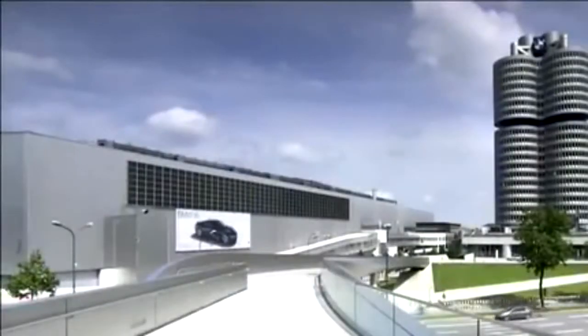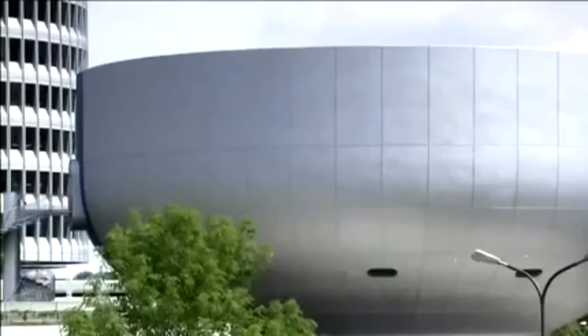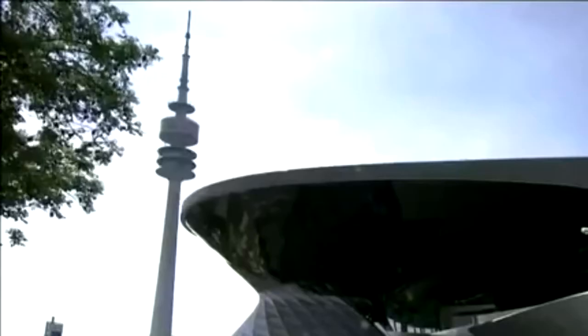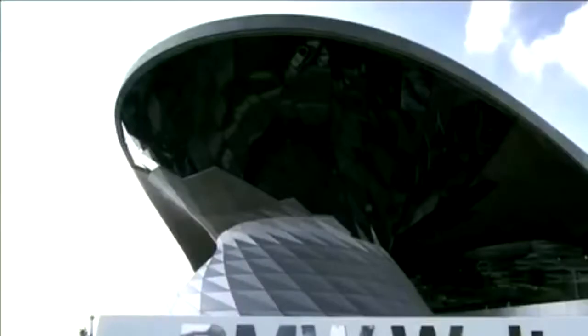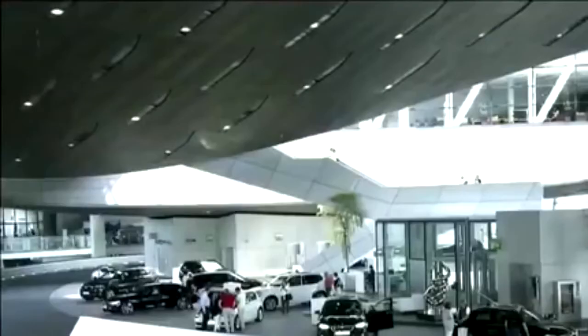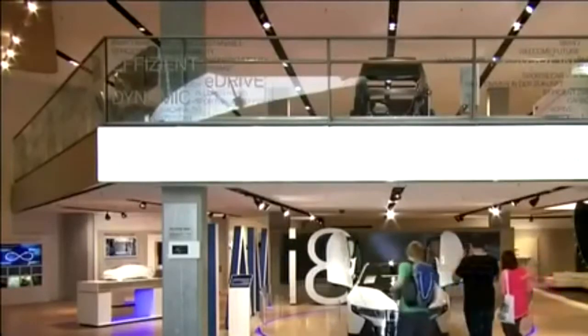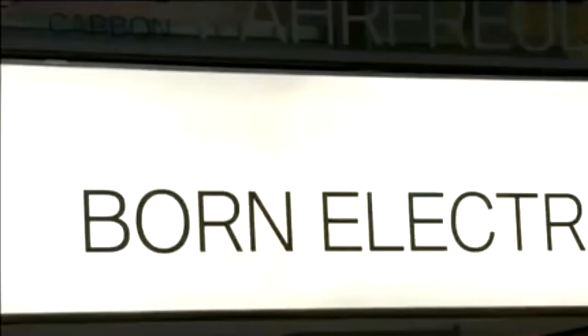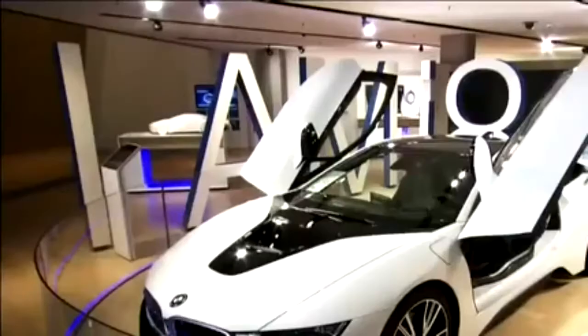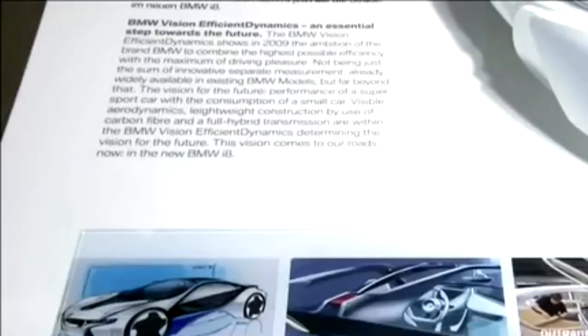The BMW headquarters, known as the Four-Cylinder, has been a landmark of the Munich skyline since its construction in the 1970s. The bold architecture of the building embodies the company's emphasis on innovation and efficiency. The building houses a multifunctional exhibition space called the BMW Welt. It's where visitors can get a first-hand look at BMW's latest products like the i8.